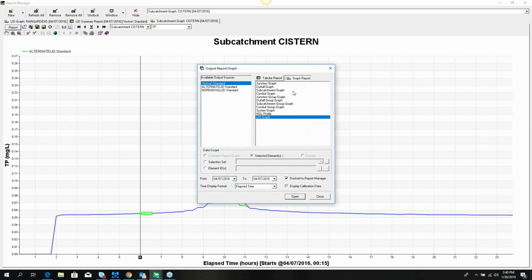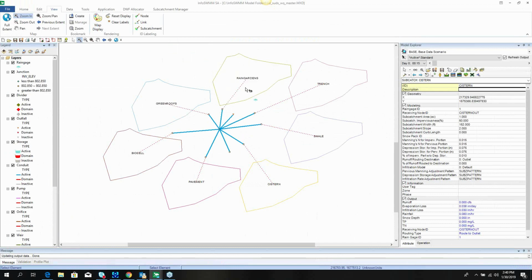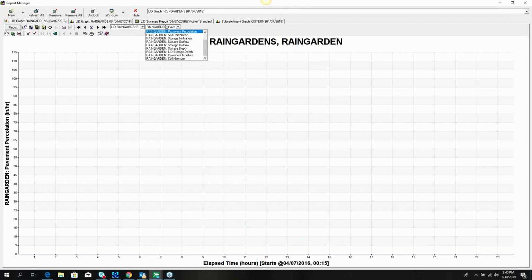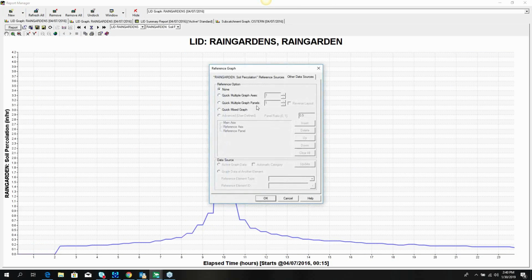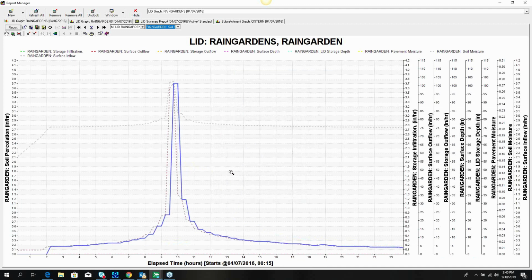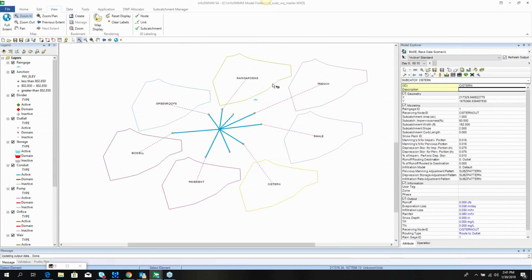Another nice thing, especially in InfoSWMM with the LIDs, is that it has an LID graph. For example, if I wanted to see my rain garden again, I can see a lot of different aspects of it, soil percolation, etc. Or if I wanted to look at everything together, I'll come over here to the reference graph, pick multiple axes, and I can see everything that's going on in the LID directly, so you get a better idea of what's going on. So this is the new InfoSWMM SA and EPA SWMM 5.113. A lot of really nice features for LIDs, and especially the slot for hydraulics. A big improvement to the hydraulics, and a really nice improvement to the water quality and LID components of the program. And another thing is the pervious, as Matt mentioned, so that you can now, I think on Twitter it's called Chiberia.